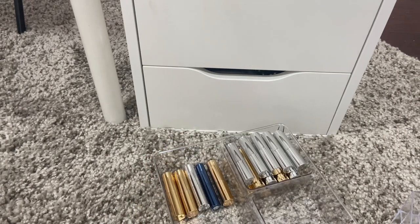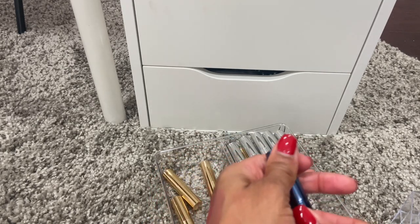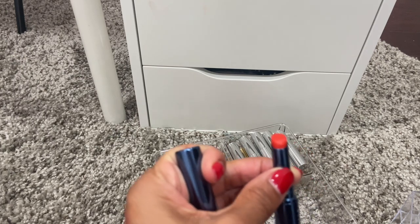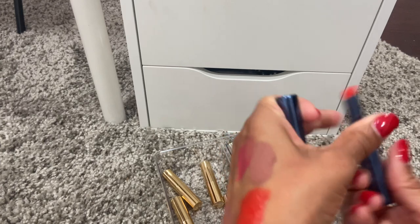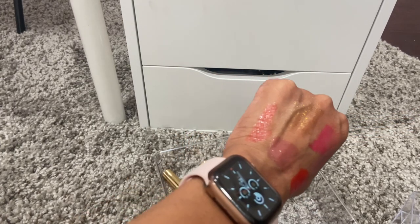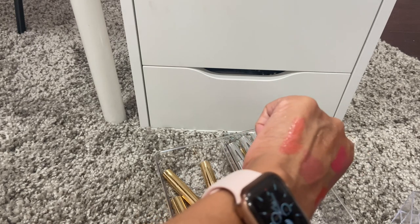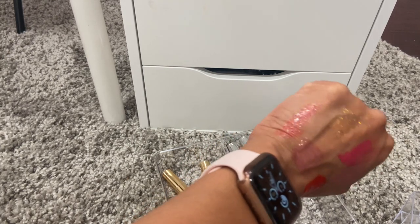So keeping this. And this is another one of those Chantecaille lip products that, oh, this one though. Tint Hydrating Balm in the shade Calendula. I am a sucker for a good burnt orange type of shade. So I'm going to keep this one because the color is so pretty. But as you can see, it's a lip tint, so nothing too pigmented, but you do still get a nice little hint of color.